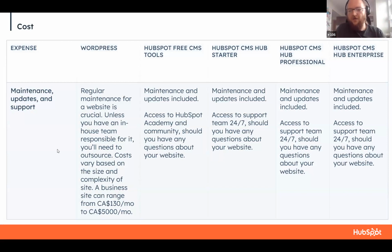Okay, so we'll talk about maintenance. Massive pain point here for WordPress. As I say, I developed for WordPress for the bulk of my career, and most of what I was doing was maintenance for people and fixing things when things went wrong, right? So that's what people are paying for, and an estimate here is that you could go in the range of $130 to $5,000 a month. That all really depends on how complex your site is, what sort of data you're storing, you know.